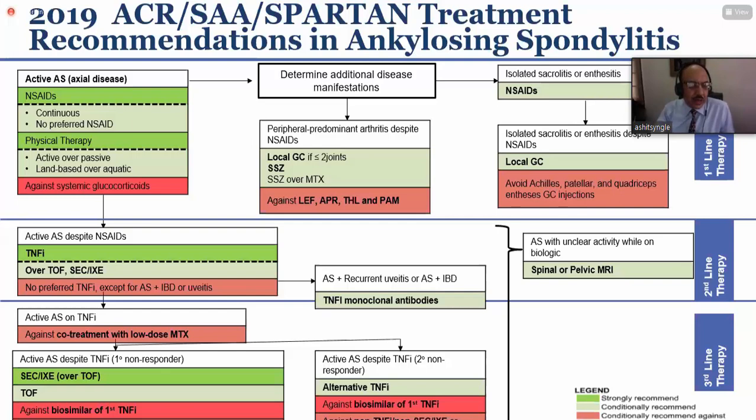In case the disease is still active despite NSAIDs, the recommendation is for a TNF inhibitor. In case of ankylosing spondylitis with recurrent uveitis or with IBD, TNF inhibitor monoclonal antibodies are recommended. For patients who have received TNF inhibitors and are primary non-responders, the recommendation is to switch to IL-17 inhibitors. For patients with active ankylosing spondylitis on TNF inhibitors who are secondary non-responders, meaning that when the drug was initiated, they had an initial response followed by a lack of efficacy over a period of time, the recommendation is for an alternative TNF inhibitor.